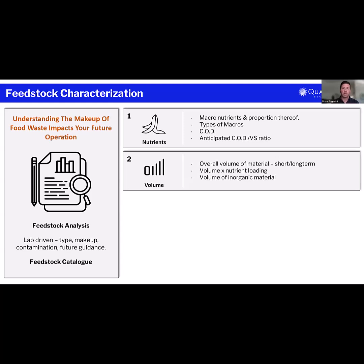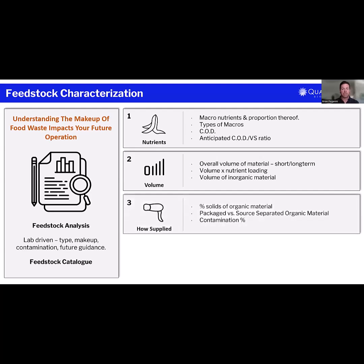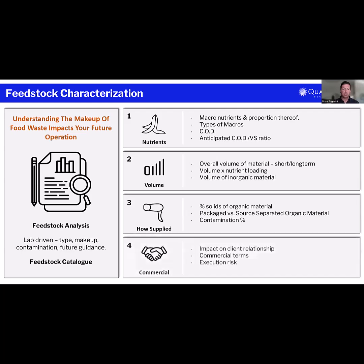And then the volume of inorganic material. Unfortunately, in a food waste digester, you're going to get contamination, whether that's packaging, knives, forks, things that just end up in a food waste stream. We have to look at what that's going to be so we can assign a proper risk assessment or risk tolerance to that potential impact as well. Percent solids of material, package versus source separate organic material. What is the means and the origination of this material? And again, contamination threshold.